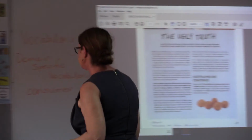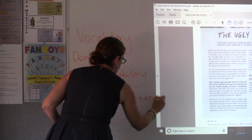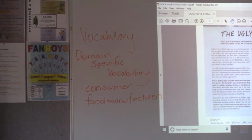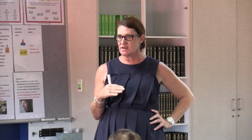There's another word in here. Did you see this? Food manufacturers. The girls getting the A's are using that because it's a term. The girls getting C's are using restaurants, fast food outlets. It's not domain specific. So when you're reading the text with your daughter or while she's reading it, encourage her to go looking for these words because they're the ones we're going to use.